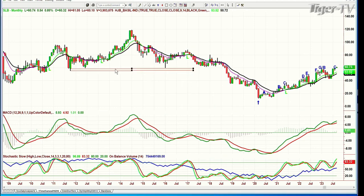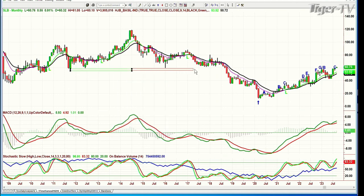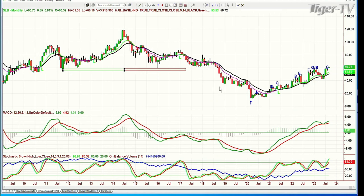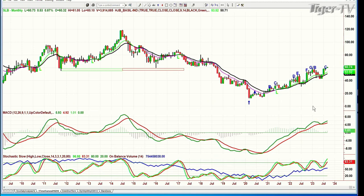And look what happened. It took a little while longer, and then it took it right out. Now it's important. Actually, I normally would go to the trough of that. That would take me pretty much to the end. But now look at this. So the all-time high was right there in July of 2014 at 118.74. So we are way under it.